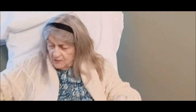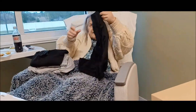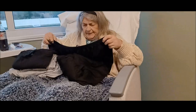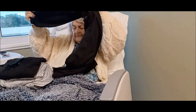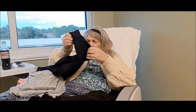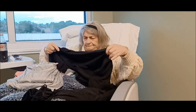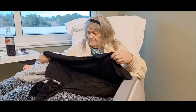All right, let me see what I've got here. Oh, I got a nice pair of pants, the kind I like, the silky kind. What size did you get me? 16. Good. That's nice. I like that. Oh, I have all kinds of outfits to wear in the gym. Oh, I like that. That's sexy.